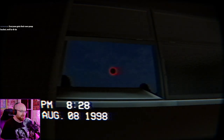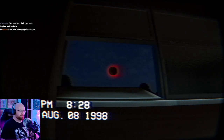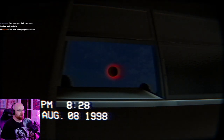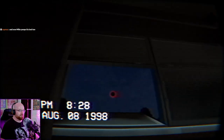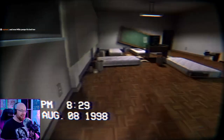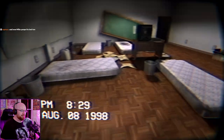Have we just... Is the moon getting bigger? Moon's getting bigger. We fucked it. I'm dead. We're dead. It's all over. We've ruined it. Oh, hello. That was good. I liked that. That was real good. That was well spooky. I could have missed that completely.